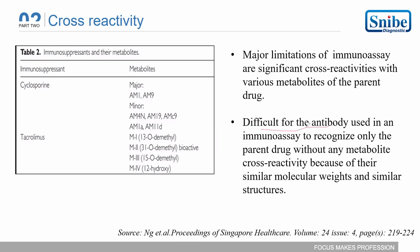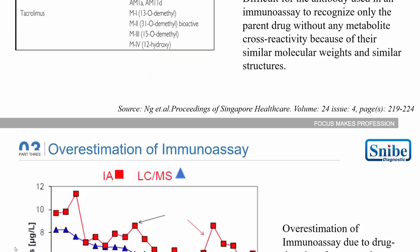It is difficult for the antibody used in immunoassay to recognize only the parent drugs without any metabolites, because of their similar molecular weight and similar structure. So this challenge is due to the same molecular weight and structure. They can react with the target reagent molecule, and then they give you falsely elevated results in some cases. So this is the challenge of cross-reactivity in immunoassay technology.